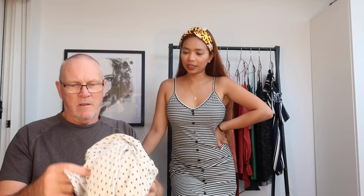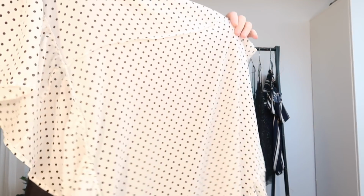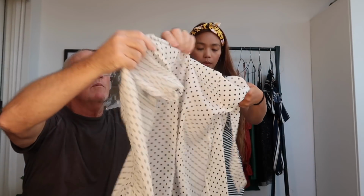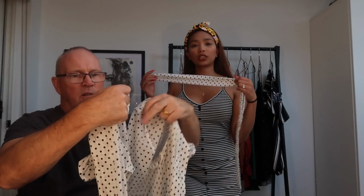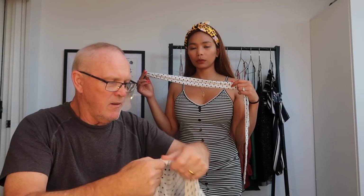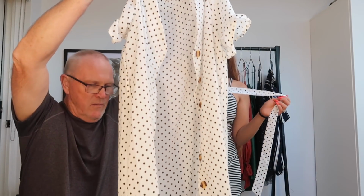Ang daming plastic. You never know what it's going to be until it's open. Oh, my busa. Like a blouse. Oh, top. Oh, it's a top. It's a dress or the top? I think it's a top. It's a long top. No, it's a wee dress.